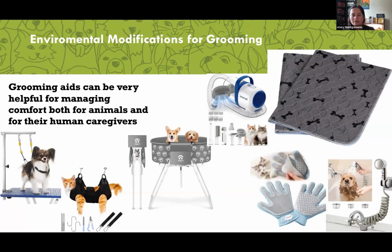They also have cleaning vacuums. I don't know if you guys have seen these. A lot of them are geared toward cat parents. They have multiple different brush attachments so that you can groom them and brush them, but you're not getting fluff all over the home.